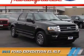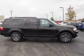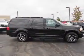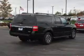Presenting the 2015 Ford Expedition EL. It's powered by four-wheel drive, a 3.5-liter six-cylinder engine, and an automatic transmission.